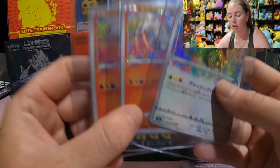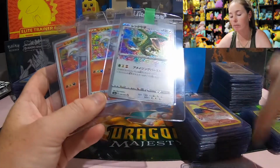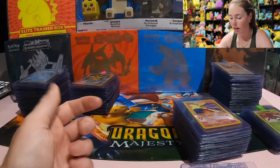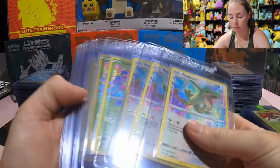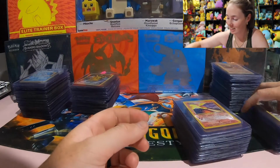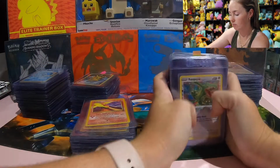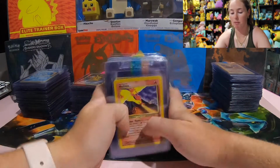Now, I'm not a huge fan of the Japanese cards, but I am. But compared to the English ones, I'm probably not going to grade these ones as of yet, so they can go in the other pile. But these can go in the main pile. They got quite a few there. So they go in the main pile. I think I'm just gonna do some rearranging right now, so that can be the main pile there. So that's the main pile.